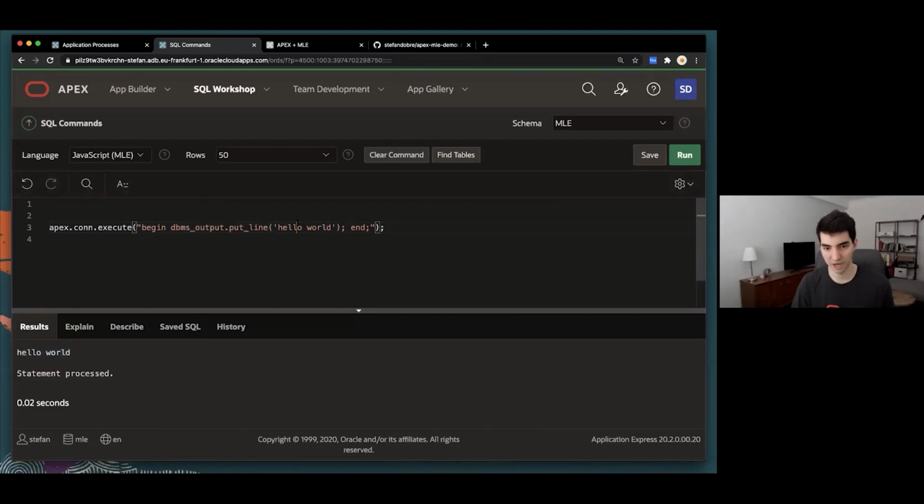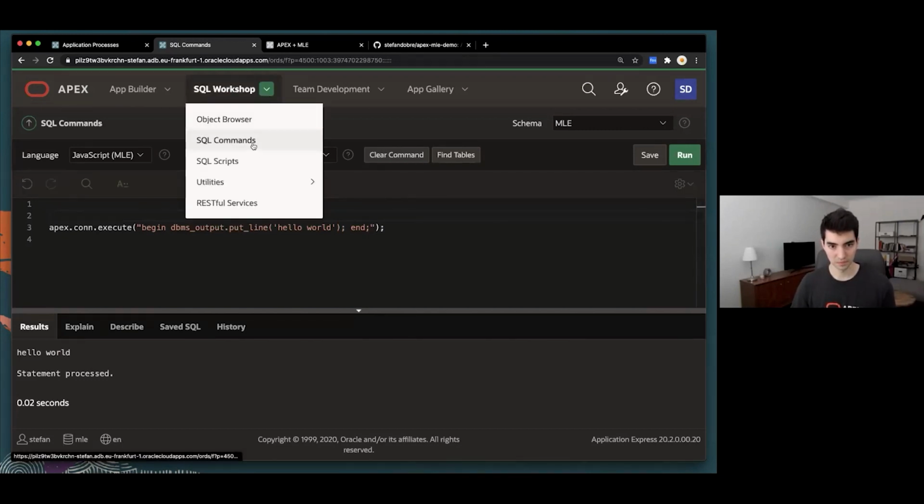The same thing with a bind variable. We could have passed a value in from JavaScript as well. But these are the basics, right? We have a nice JavaScript context. It gets executed in the database, and we can pretty easily run SQL and PL/SQL from inside of there as well. But now we're only in SQL commands, right?